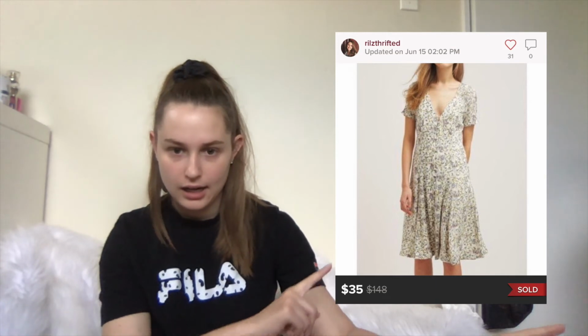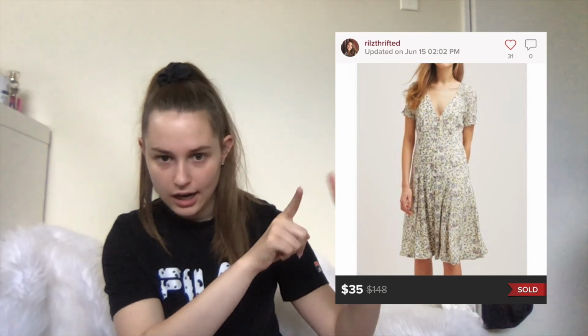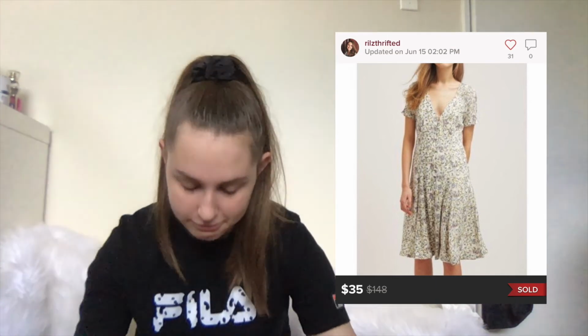I hope. Next, I sold this super cute Free People dress. This hasn't been in my closet too long, maybe about 3 weeks to a month. It sold for $35. I paid $6, which leaves me with a $22 earnings.